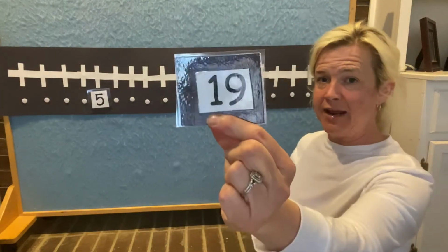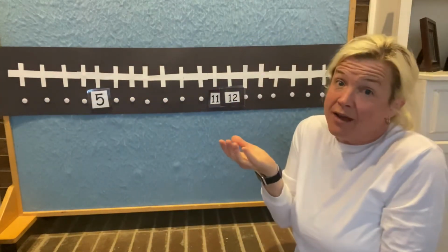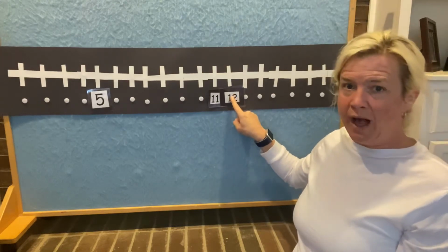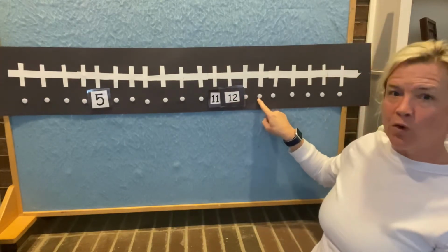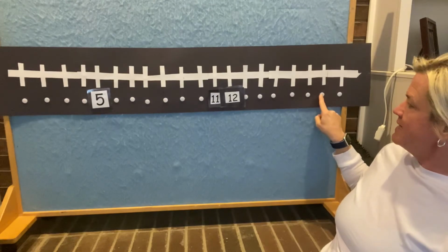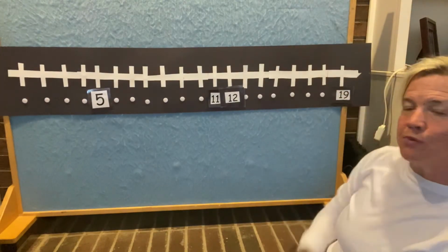If we start all the way at the beginning, it'd be lots of counting, right? Which we can do. But if we want a little trick, a little shortcut, we could start right here because we know after 12 comes 13, 14, 15, 16, 17, 18, 19. And our 19 goes right there.